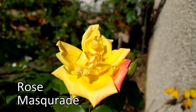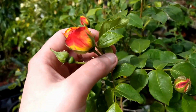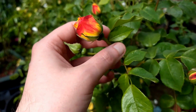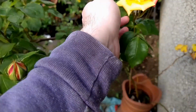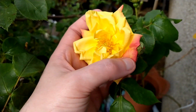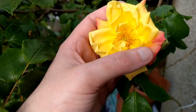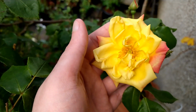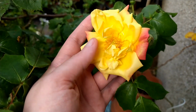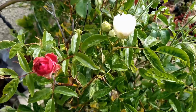This is Masquerade Climber. It is very scented. It's got these lovely buds, can you see? Sort of like a flame. And then it just opens to that. And then you've sort of got these sort of red rosy tips. It's really lovely. This is actually a sport because the normal plant is a shrub.